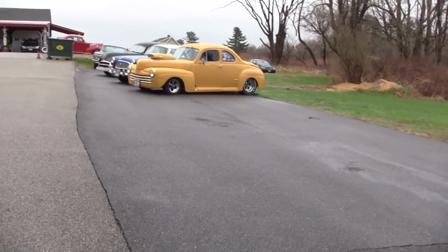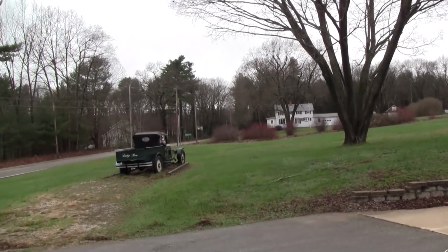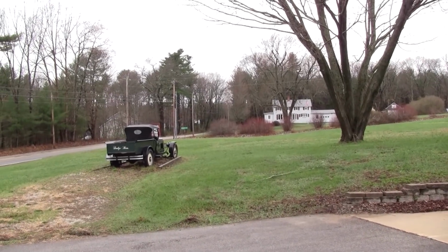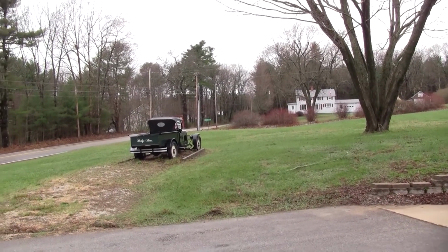Good for you. And that's a '25 Dodge. That's kind of my lawn ornament, yard art. Yep, and my styrofoam rock.